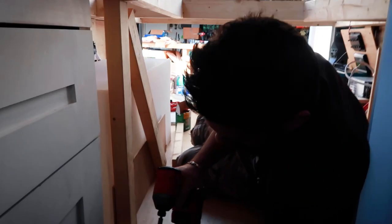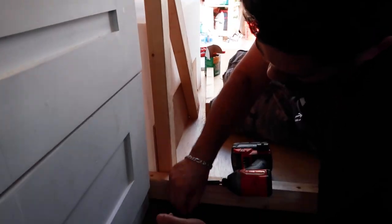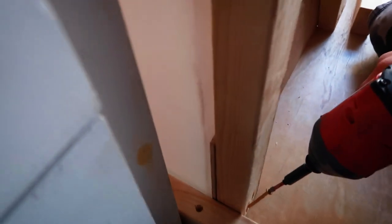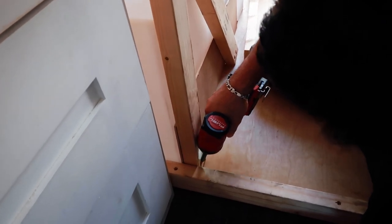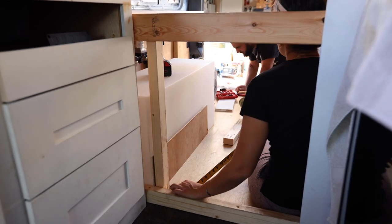We swapped up the idea here. We like 2x3s better for the side support with the water tank. We did some pocket holes there, and then we put a spacer of 1/4 inch in the back to give the tank a little bit of breathing room. And now we're just gonna put it down to the floor. Like so.